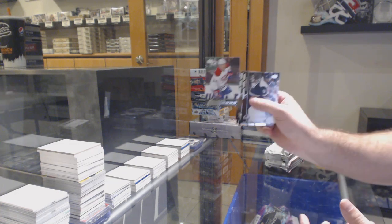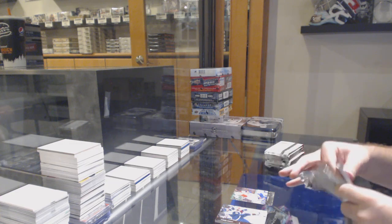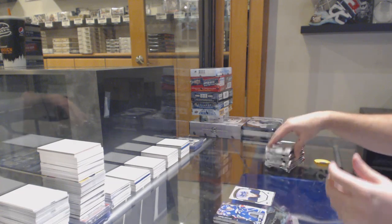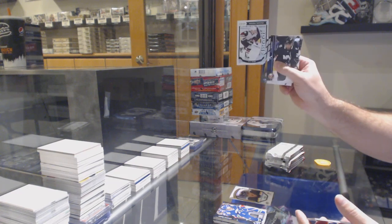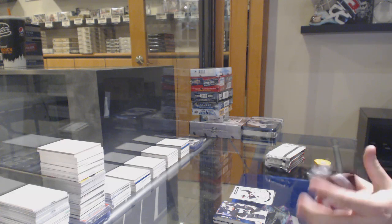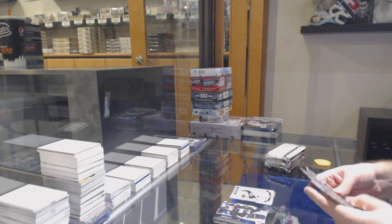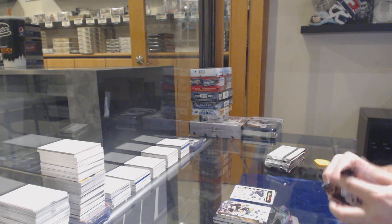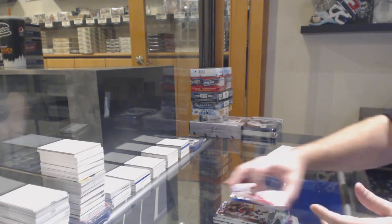We've got a Young Guns Mike McCarron for the Montreal Canadiens. Portrait of Fabry for the St. Louis Blues. Is that yours, Dale? Marquee Rookie of Max Domi for the Coyotes. Nice. Nikolai Goldobin, retro rookie for the San Jose Sharks. Dylan DeMello, young gun for the San Jose Sharks.